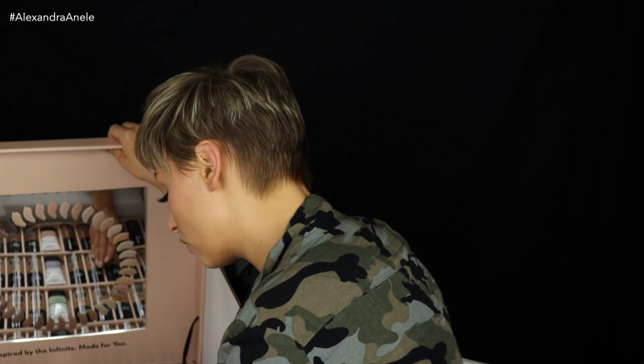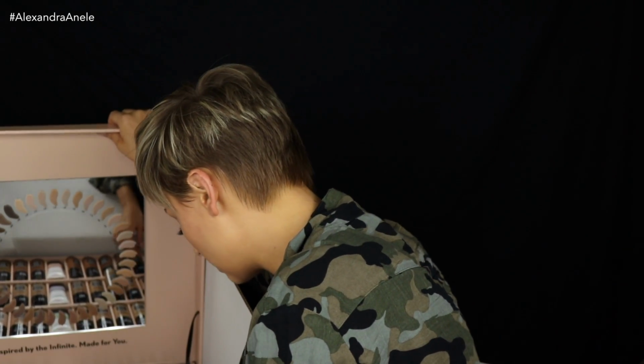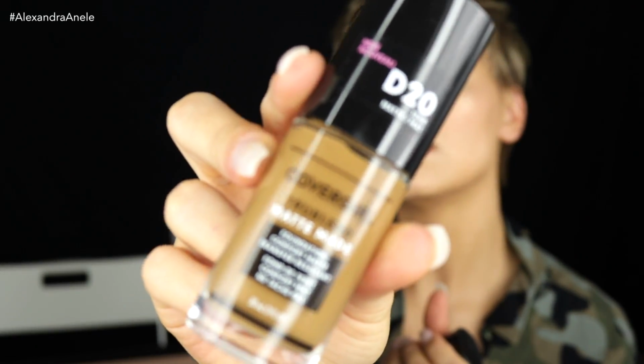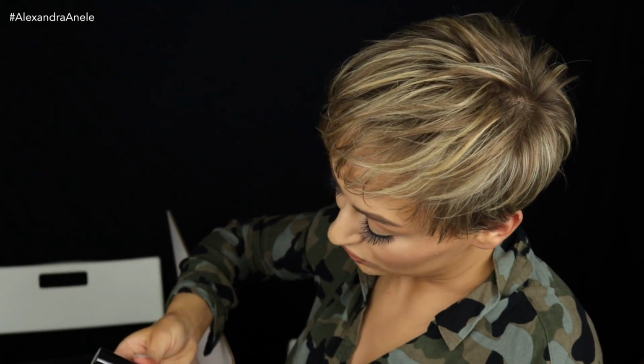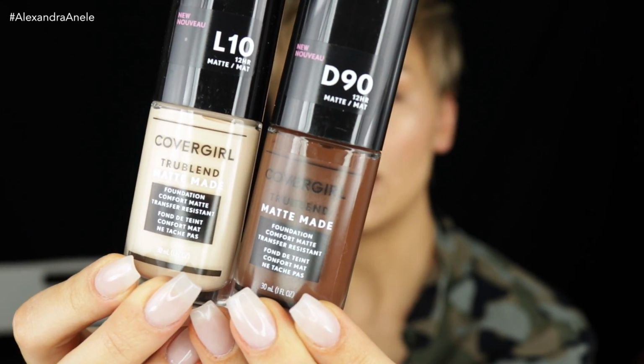But we also have a lot of rose undertones. Super dark. Here's the darkest shade. I'll show you the darkest and the lightest. Oh my god, this is really olive. This is D20. Look at how olive that is. That's amazing. I love this. I love seeing all of these olive shades. These are actually olive too. You can really see the green in it. These are the lightest and the darkest shades. We have L10 and D90.